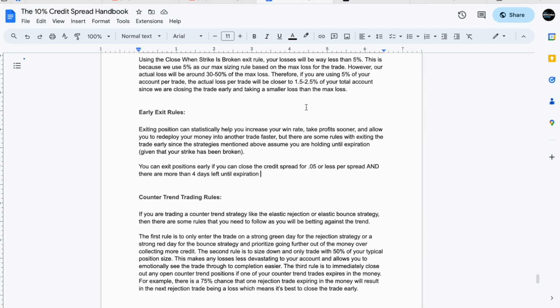Again, these are 2 essential rules: closing when your strike is broken, and this early exit rule that will statistically increase your win rate and also help you be more profitable.